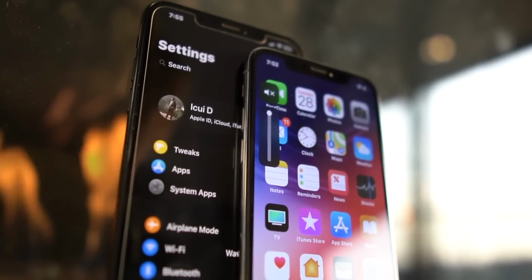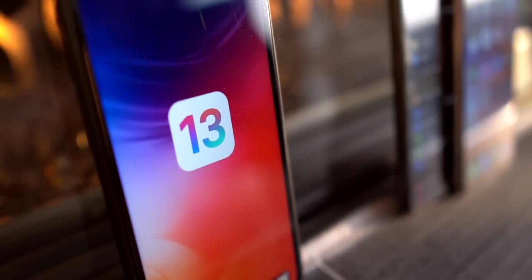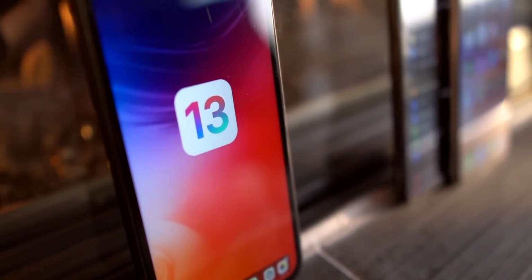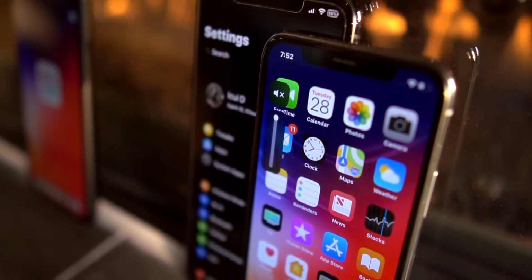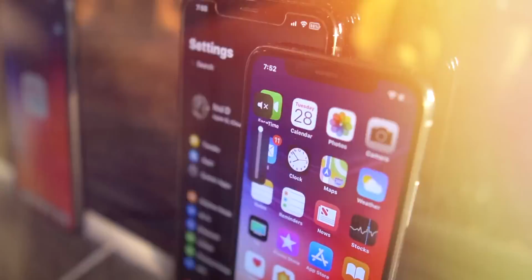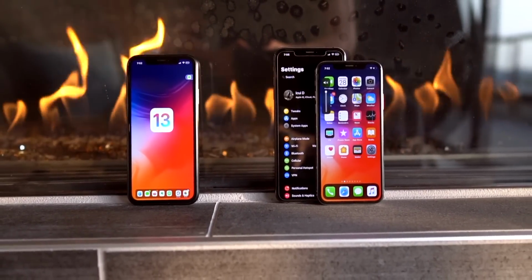Now, also with this video, to make it a little bit more interesting, I'm going to include some features that I really hope Apple takes some insight from, some jailbreak features and tweaks that are currently available on iOS 12. And as you'll see, these insights and these features line up pretty well with what is already in the works for the official iOS 13 features and builds.